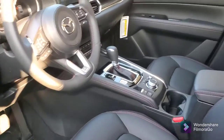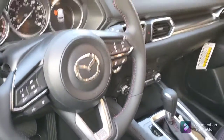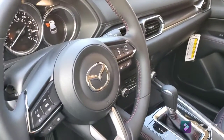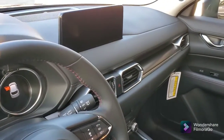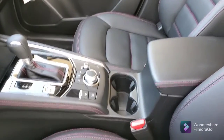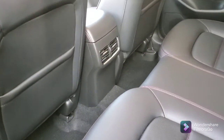This is the high back bucket seats in leather. You've got all your technology at your fingertips here. And you've got Apple CarPlay, Android Auto, Mazda Connect. You also have all your Bluetooth and the iActive safety features. There's the infotainment center. And you've got your navigator here ergonomically placed in the console. And plenty of room back here with the rear vents.